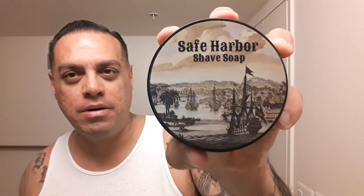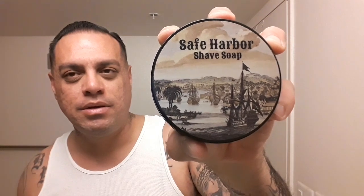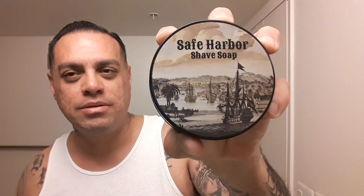Today's shave will be Safe Harbor Shaving Soap, and this is from Creations by Will. The artisan's name is Will. A little about the soap: this is the vegan soap and it costs $20 on creationsbywill.com, and his aftershave costs $25.